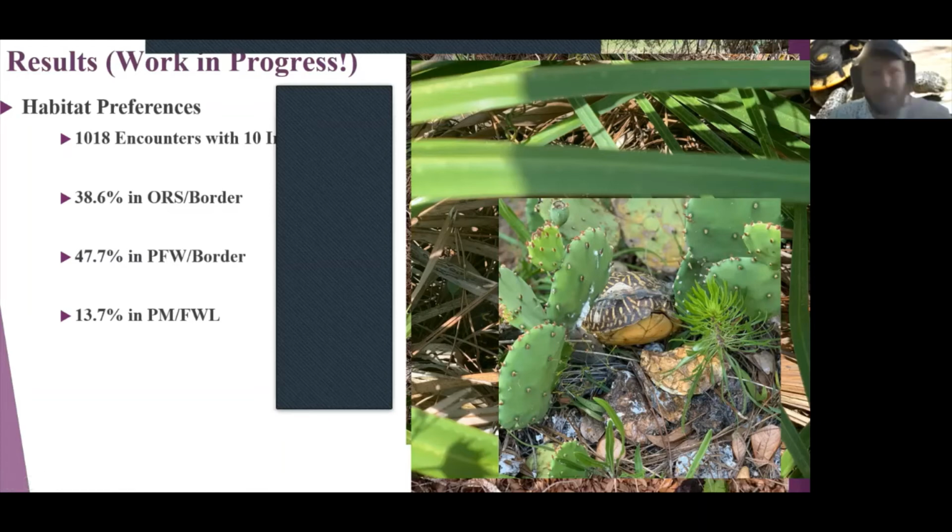Becky had been seen by us for many years before we started, but she's the first one we actually microchipped and measured and got data on. She's also the first one we applied a radio tag to, and one of the first ones we ever saw nesting in this population, which was really cool.